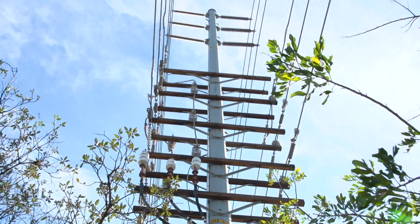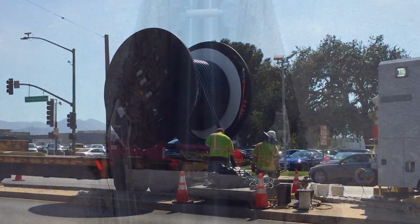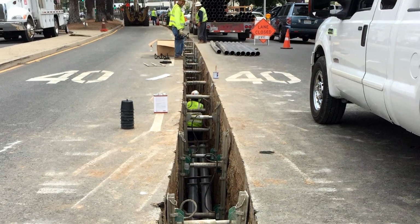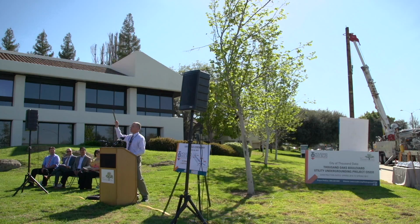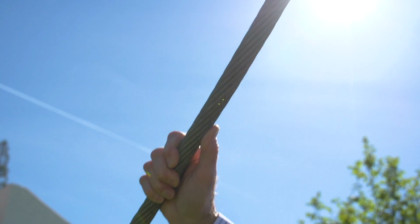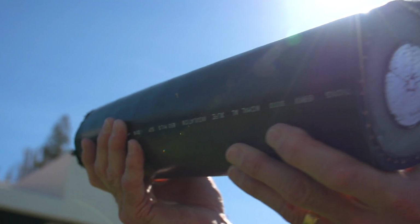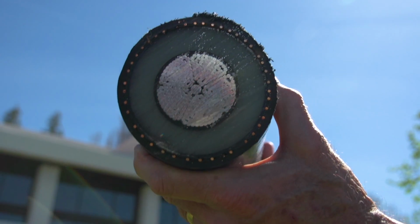There were 5 different utilities hanging on those poles: high voltage transmission lines and distribution lines, communication, fiber optic. They're all gone. Now, to underground 1.5 miles of overhead lines, it takes 20 miles of new conduits underground. This is what used to be hanging up there swinging in the breeze. That carried 66,000 volts to serve this part of the city of Thousand Oaks. That got replaced with 6 miles of this stuff.